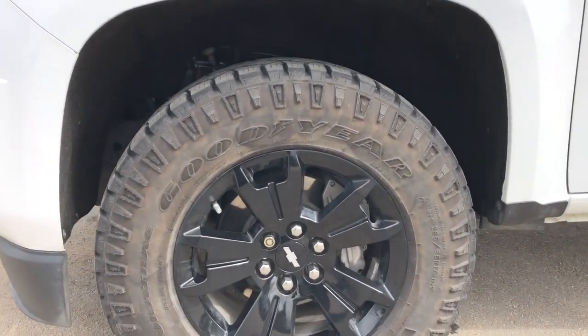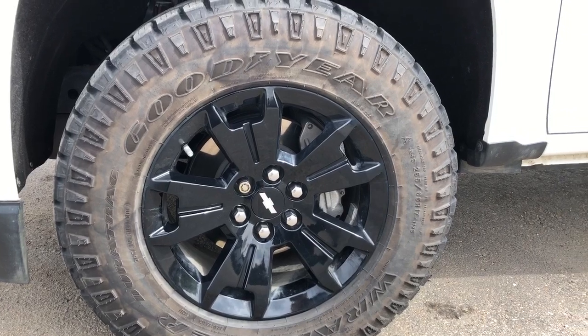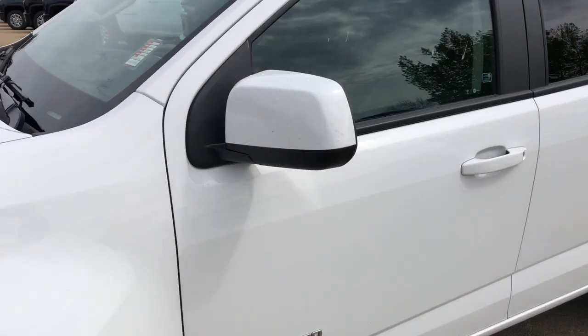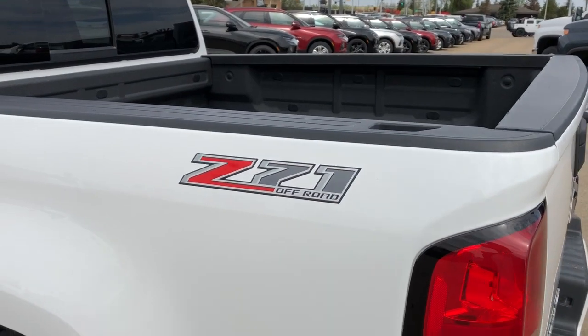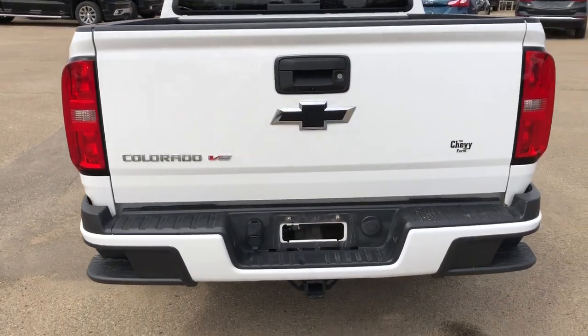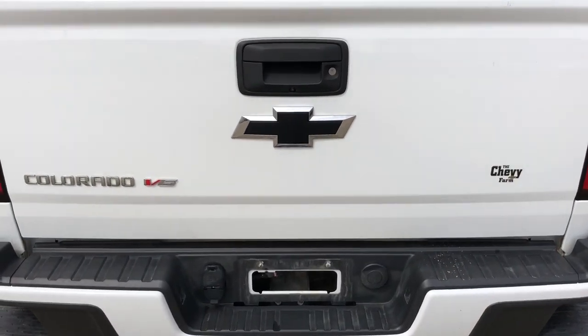Moving back onto the exterior, we can take a closer look at our black alloy rims with Chevrolet badge center caps. We also have Colorado on the side in chrome, our paint matched mirror caps, rear privacy tint. You can see in the back we have a full line truck bed, Z71 badging, paint matched bumper and bumper steps, as well as our black Chevrolet emblem, Colorado and V6 badging.